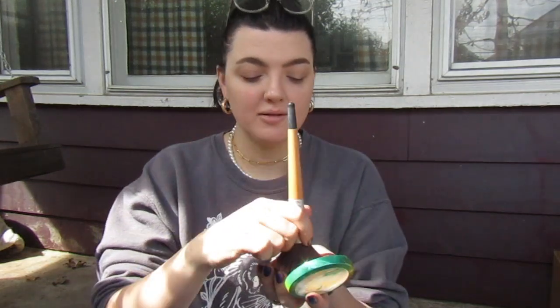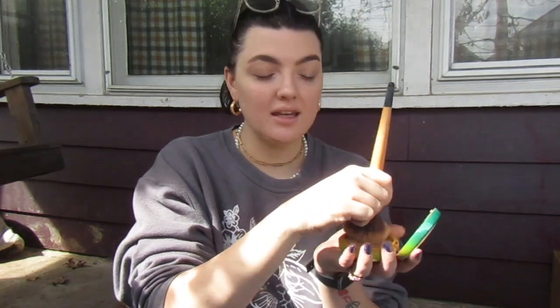Okay, I'm going into the butter bronzer. It's all cracked. I dropped it, but I still use it because it still works. Just a little bit messy.